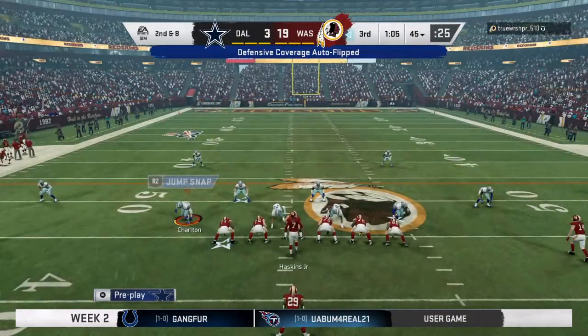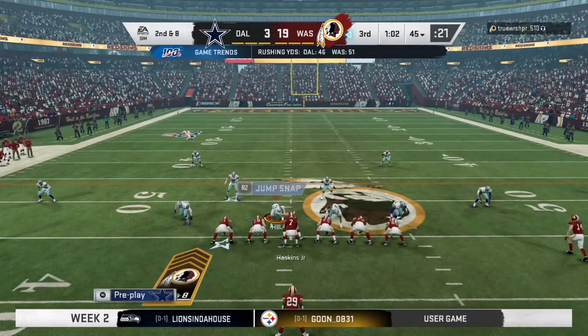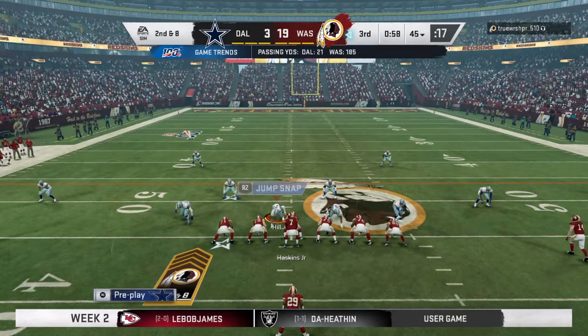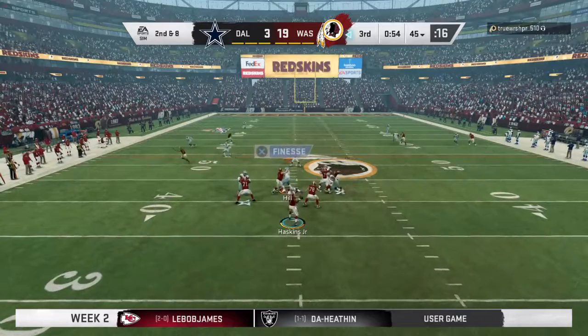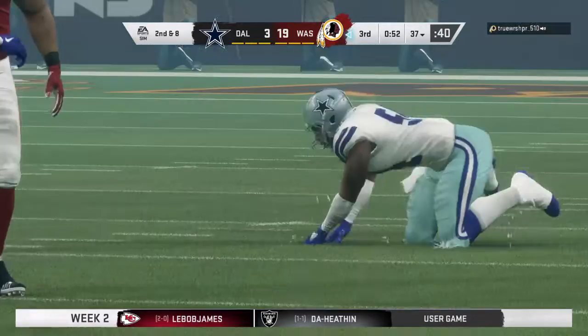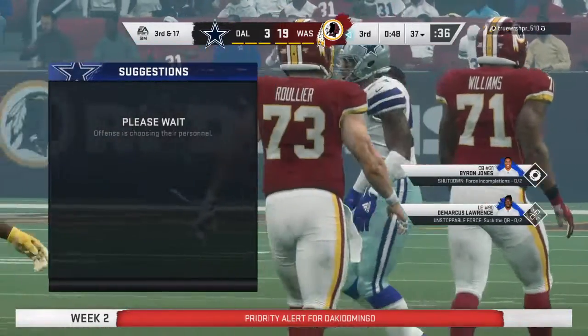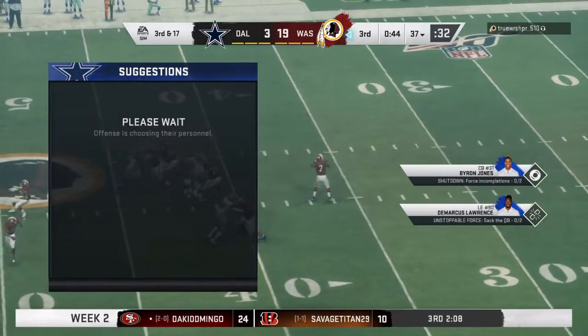The last run good for 2. Here's 2nd and 8. Now it's Haskins. Nowhere to escape, and he goes down. Jalen Smith. The blitz works to perfection as he gets in there to dump him for a loss of 8.